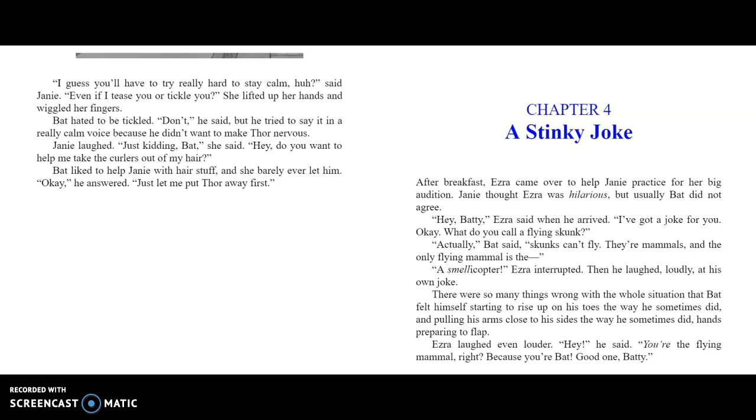"Hey, do you want to help me take the curlers out of my hair?" Bat liked to help Janie with hair stuff, and she barely ever let him. "Okay," he answered. "Just let me put Thor away first."